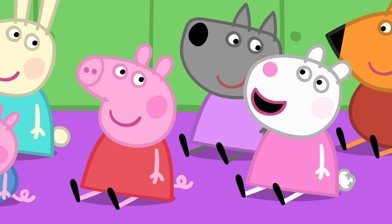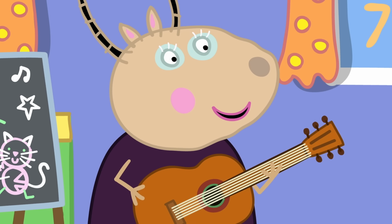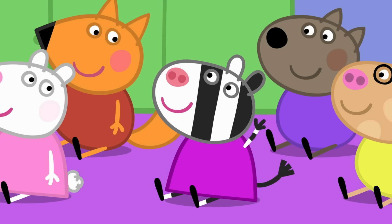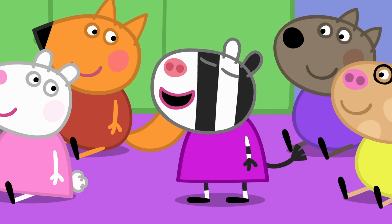I like that one. It had a sheep in it. That was lovely, Peppa. Thank you. Who else has a favourite nursery rhyme? I like Little Bo Peep. And can you sing, Little Bo Peep? Yes, and it goes like this.